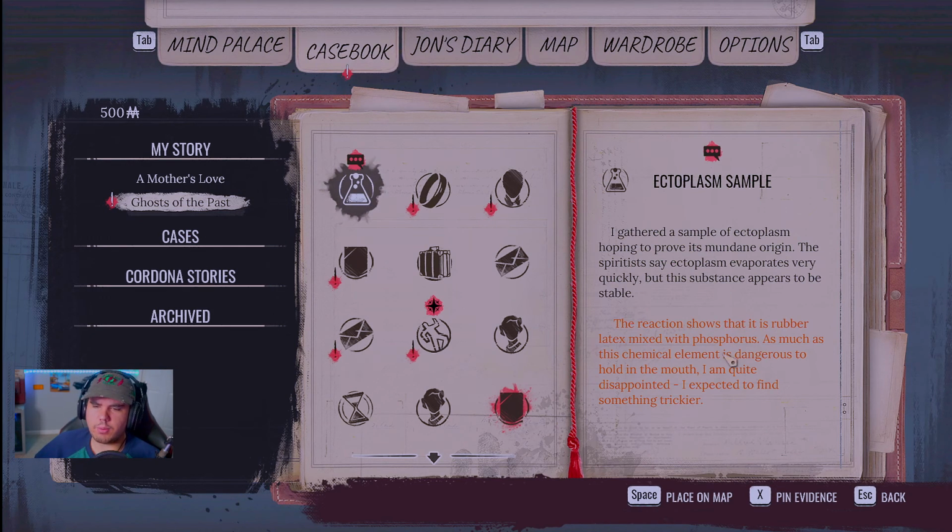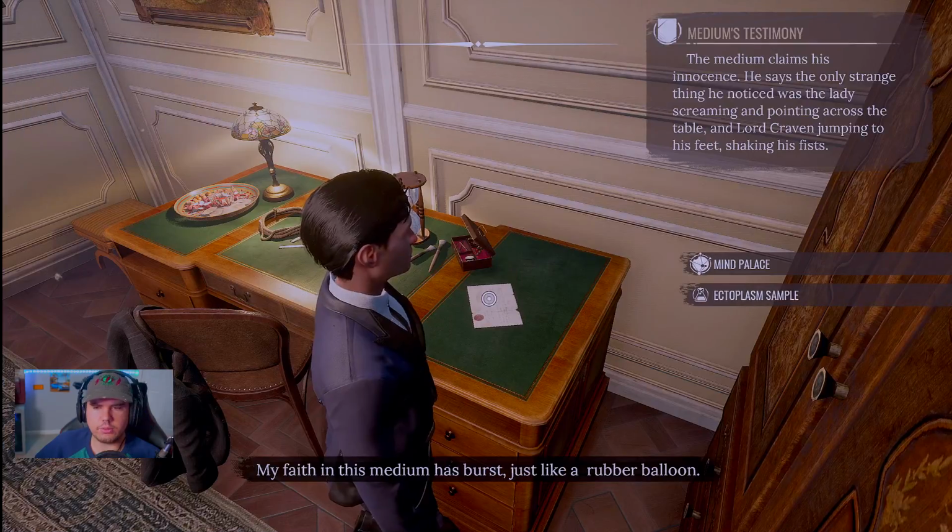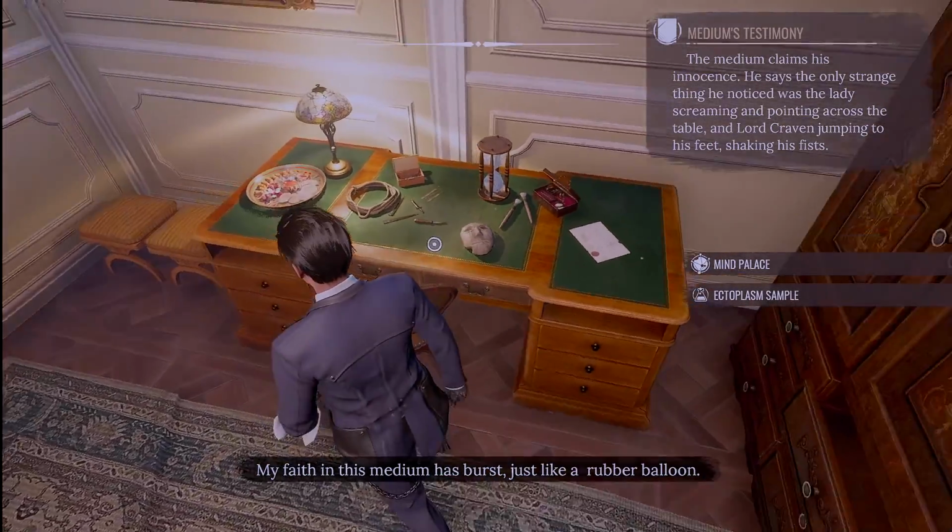The reaction shows that it is rubber latex mixed with phosphorus, as is a much needed chemical element that is dangerous to hold in the mouth. I am quite disappointed. I expect to find something trickier. My faith in this medium has burst, just like a rubber balloon.